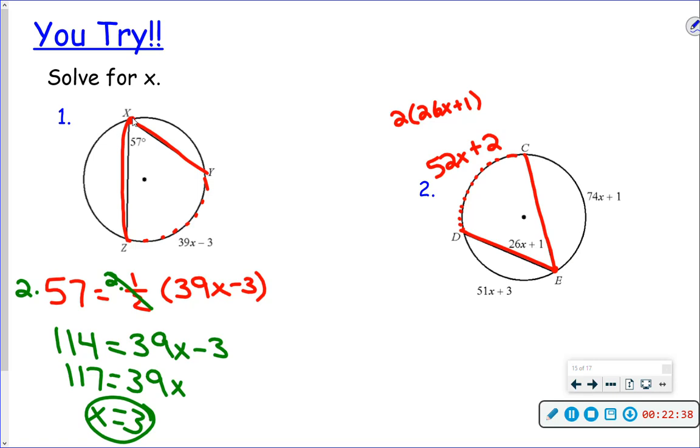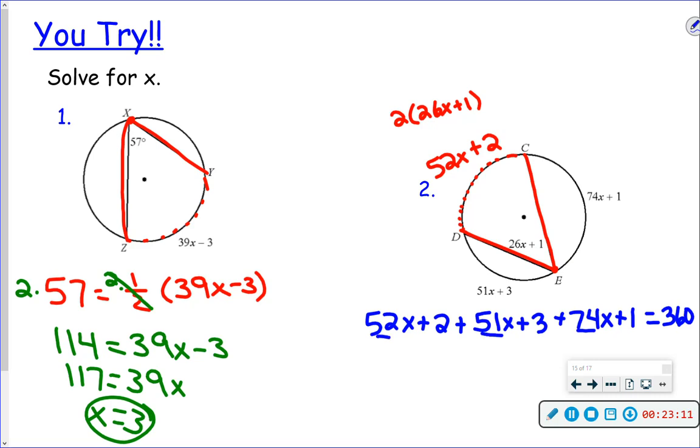But take a look at these. You have the entire circle, the whole circle. We know that an entire circle totals 360. So I'm going to take all my arcs, 52x plus 2, 51x plus 3, and then the third piece of the puzzle, 74x and 1. And it should all add up to the full circle, 360. All right, now we just got to solve this. So we're going to add up our like terms. I'm going to give you a minute to total all that good stuff up and solve for x. You're going to get a nice whole number that's nice and small. Definitely need your calculator for this one.